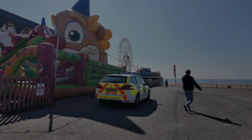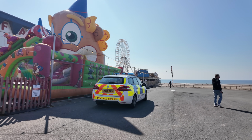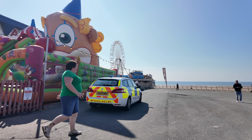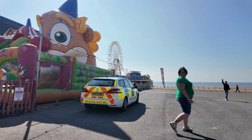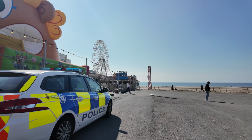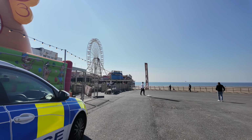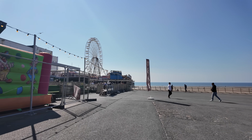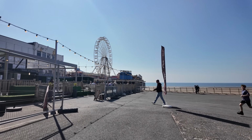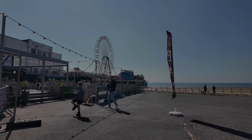So just near the central pier, looks like something's going on. It's like security, undercover police on the radio. And yeah, we'll have a bit of a walk, like I said, along the beach. What a day! You see Central Pier, is the little terrace bar. You see that's packed out as well.